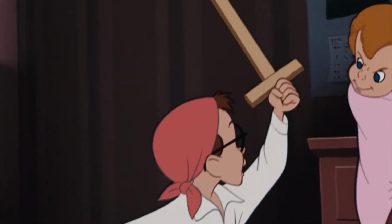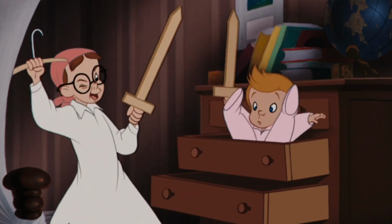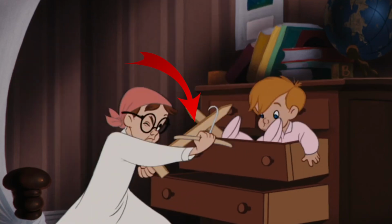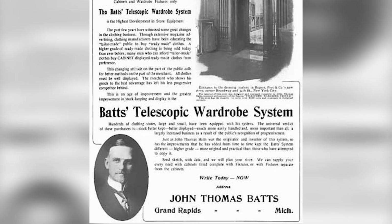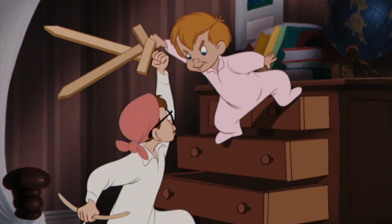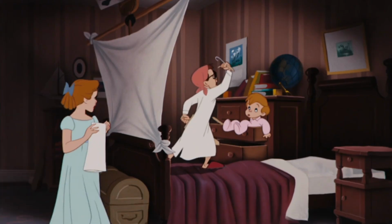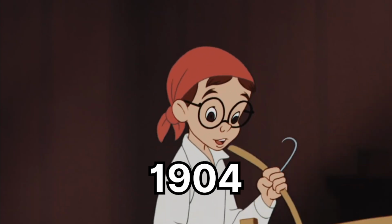There is, however, one object in the Darling's room that was invented after the 1890s, this hanger. The hanger John is playing with has curved brown shoulders. The brown color suggests that it's supposed to be made of wood or cardboard. J.T. Batts was a pioneer in wooden hanger manufacturing, and he received a patent for a wooden hanger shaped like John's in 1904. This means the very earliest year in which the Darlings would be likely to own a hanger like this would be 1904.